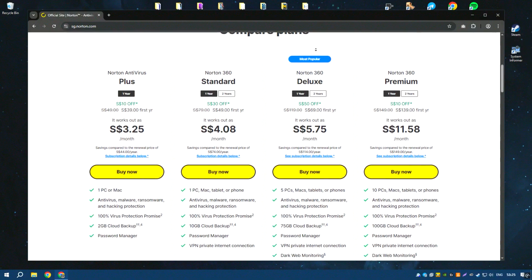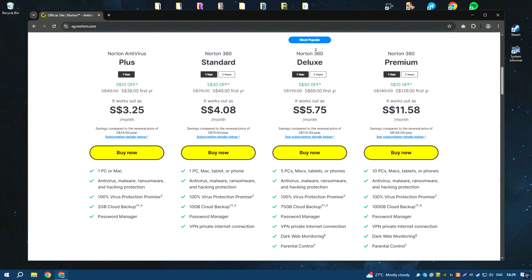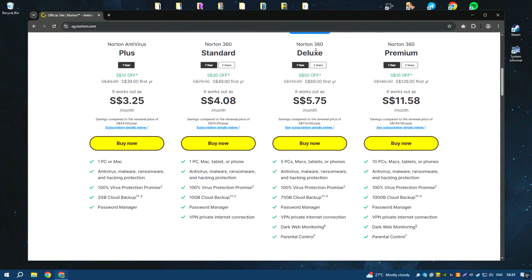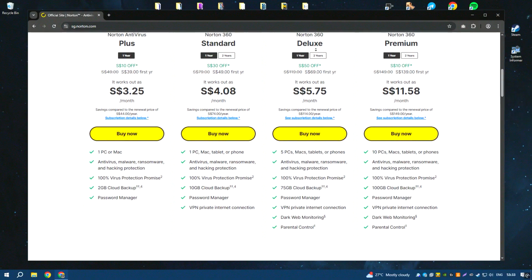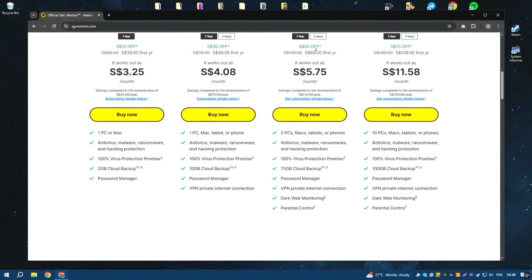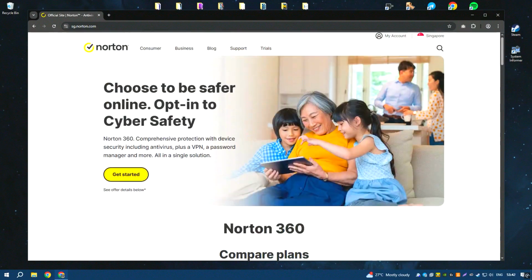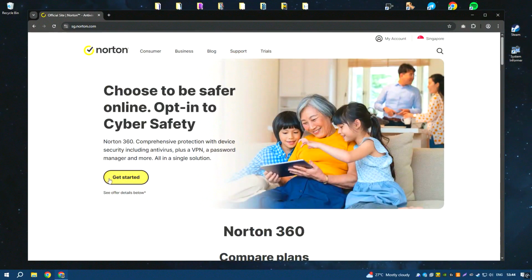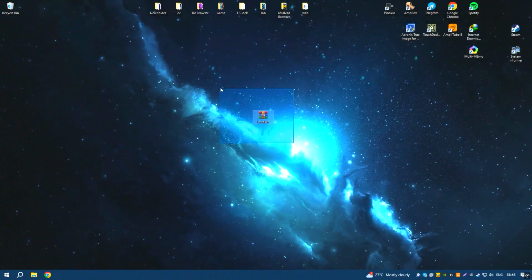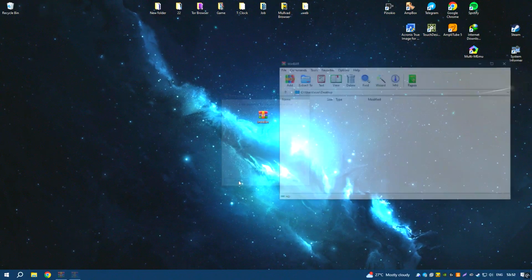Norton Antivirus also includes a smart firewall that monitors incoming and outgoing traffic and blocks suspicious activity, adding an extra layer of security to your network. The software's performance is enhanced by its minimal impact on system resources, ensuring that it runs smoothly in the background without slowing down your computer. Norton Antivirus also offers a user-friendly interface that makes it easy to navigate and customize settings according to your preferences.